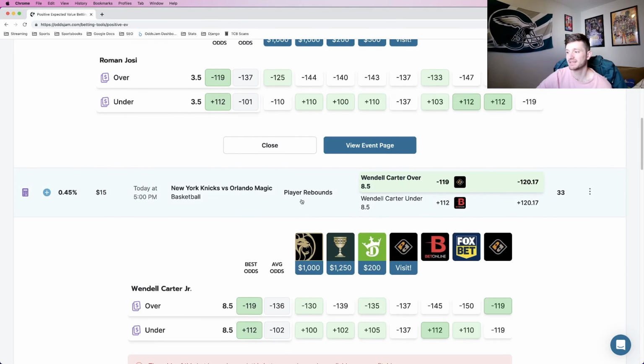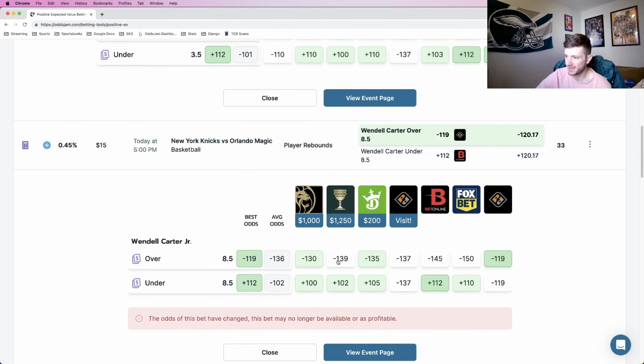Next up, we are in the NBA. The Knicks versus Magic game with Wendell Carter to go over 8.5 rebounds. Implied odds, no-vig line on this, of about minus 120, just above that. Looking at the sportsbooks, we can see that they all favor the over pretty heavily, ranging from minus 150 with the closest being minus 130.